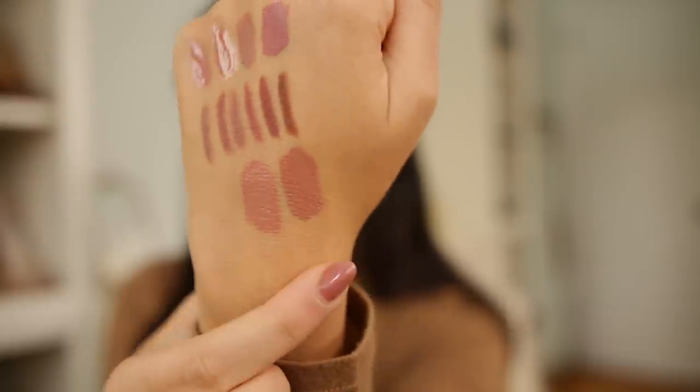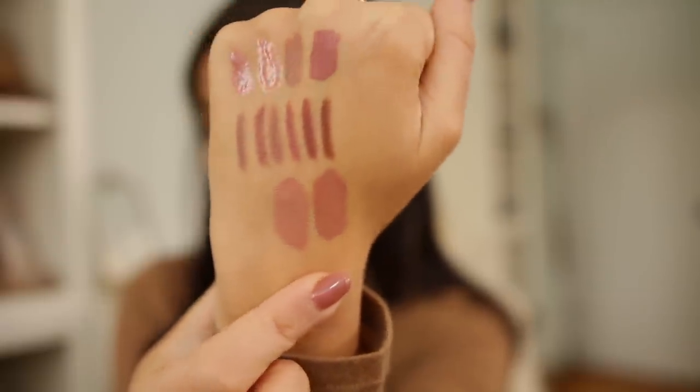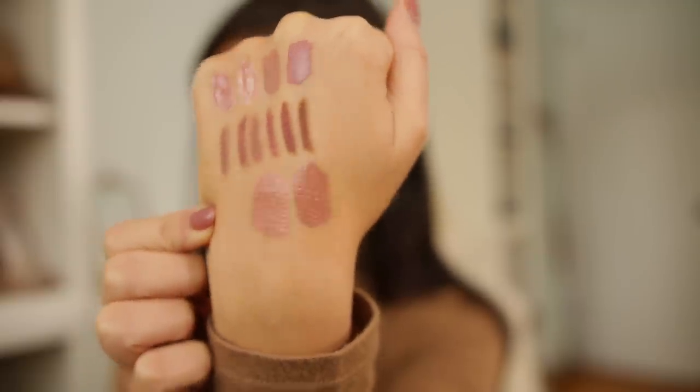And so here they are right next to each other. As you can see, the Patrick Ta is just a teeny tiny bit deeper, but same color family, same finish, and both really, really gorgeous. If you want to support Patrick Ta or you just love the packaging, go for this. But honestly, to get the same effect, I would go with the Wet n Wild if you're on a budget or if you just want to save your pennies for something else.